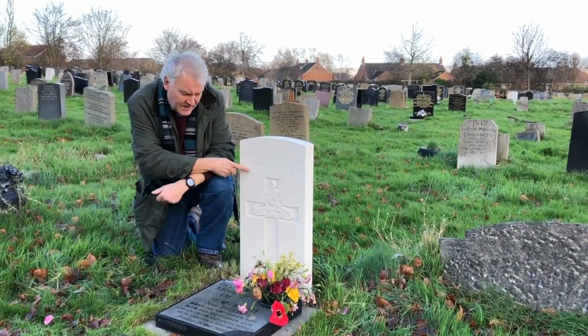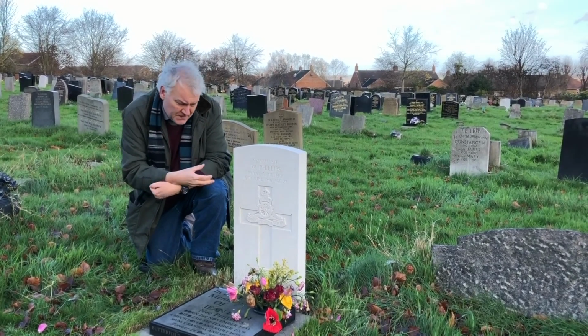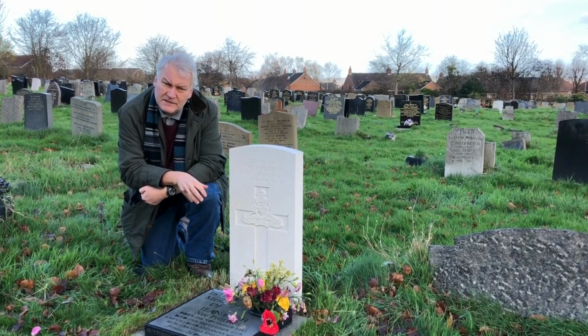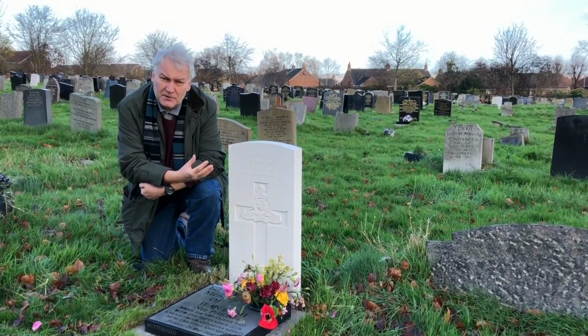Interestingly, the date of his death is the 5th of June 1946. As we all know, the war ended in 1945, but Sergeant Phillips actually died of war-related illness. He died in Montague Hospital in Mexborough of war-related illness. So therefore he is a war casualty, quite rightly classed as a war casualty, and he's also named on Swinton War Memorial.